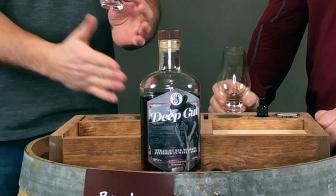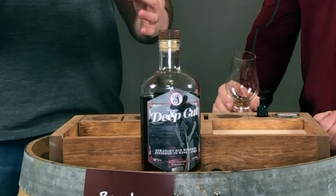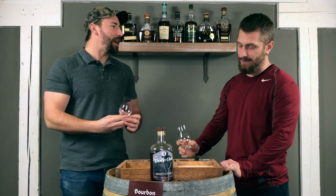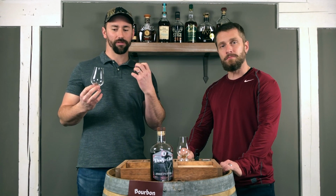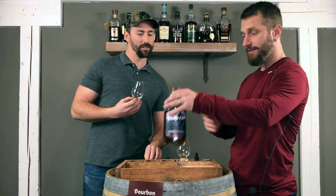You can tell each part. There's nothing elusive about this. Right. You can tell it's a rye, and you can tell it's finished in wine casks. It's not hiding anything. I think the wine comes out in the finish, but then the rye is on the front, the rye forward, and you're left with some of these notes. A little light. Is this 42%? 42%. I didn't guess that.